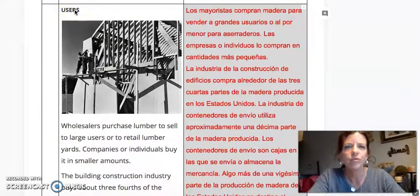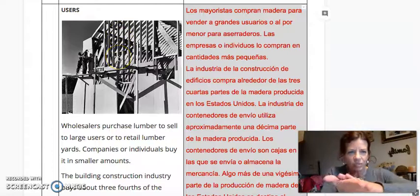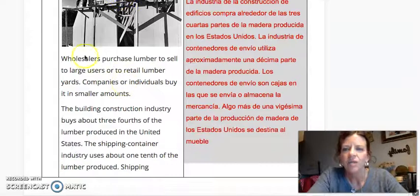Users, or people who use the lumber or the wood. So here you have a nice piece of lumber, which is wood that is very smooth and cut. Wholesalers purchase lumber to sell to large users or to retail lumber yards or stores. Companies or individuals buy it in small amounts.